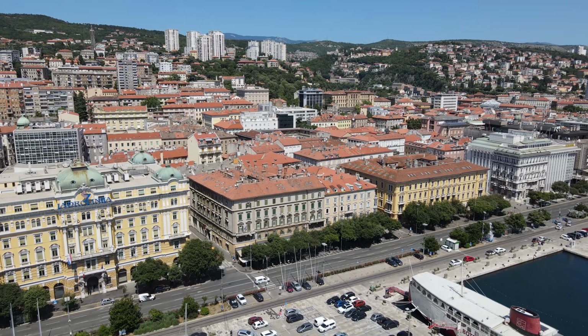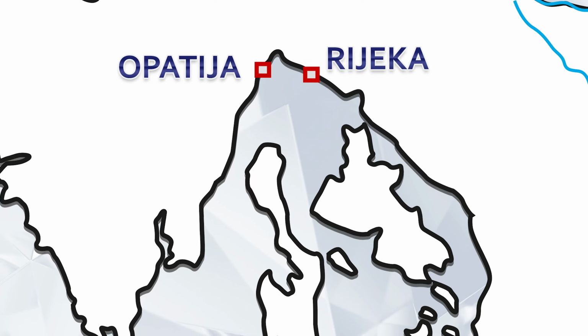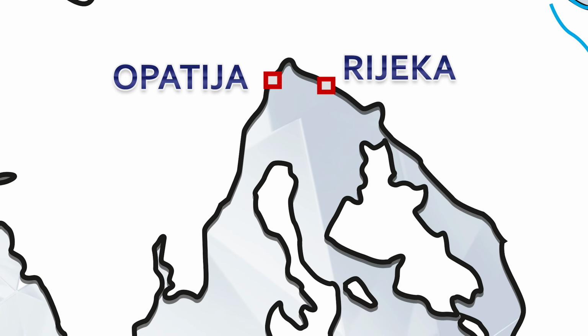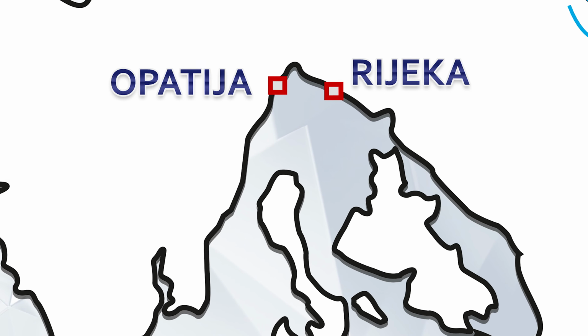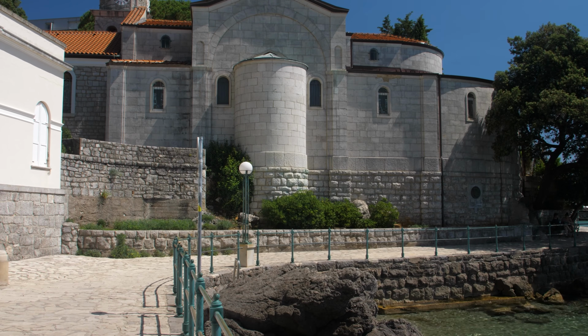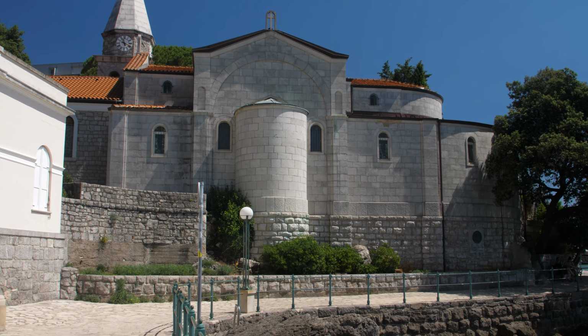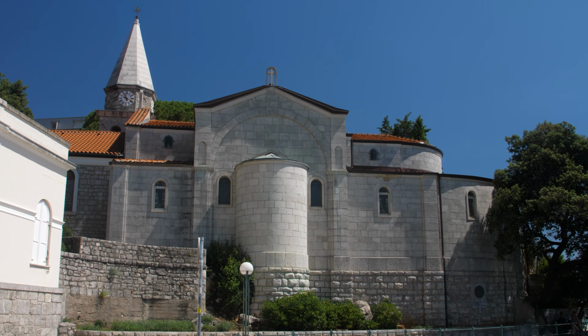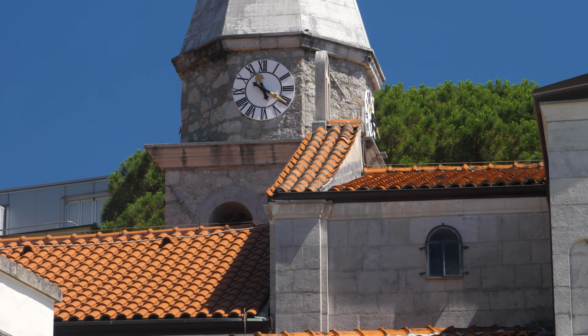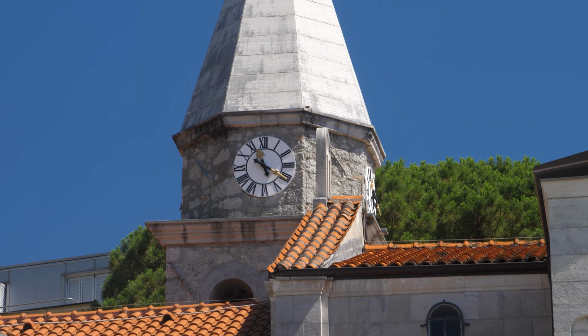On the eastern coast of the Istrian Peninsula, at the foot of Mount Učka, there is a real tourist gem, Opatija. Opatija developed around the Benedictine Abbey of St. Jakov, and it was mentioned for the first time in 1449. It is assumed that this is why it got its current name.